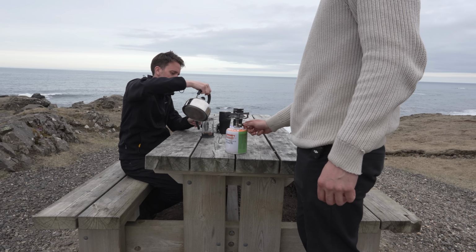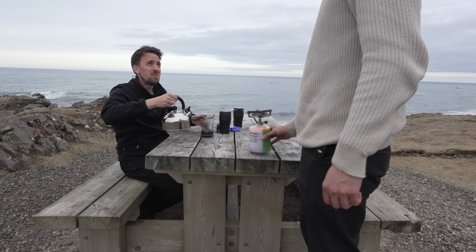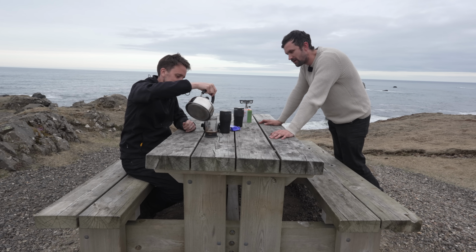Trick with coffee, you've got to just pour a little bit in to let it bloom. Oh, you're one of those people. The trick with coffee is buy whatever's cheapest and instant.